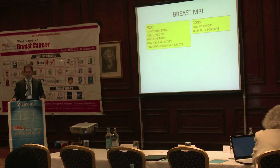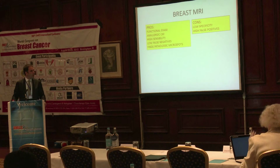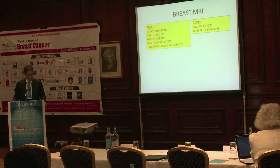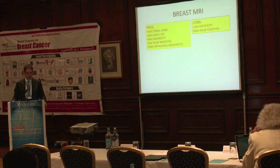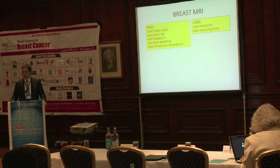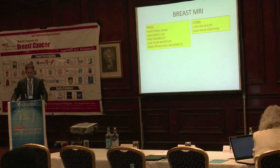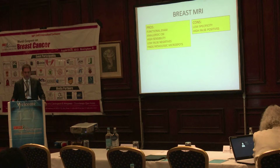Then, which are the pros and cons of these 2 possible differences in breast cancer protocols? The pros of a breast MRI are, of course, that it's a functional exam more than an anatomical one. It needs a contrast medium, which is more or less non-allergic, has a high sensitivity, has a low number of false negatives, and finds, of course, the pathologic microspots. This is the reason why we do this exam. Of course, there are some cons. There is a low specificity.